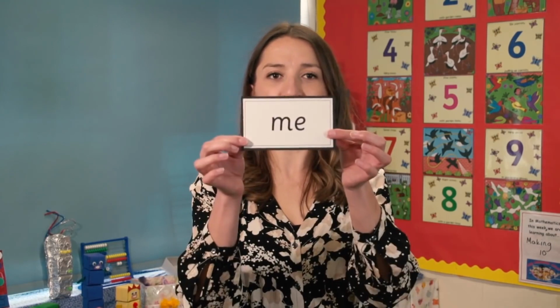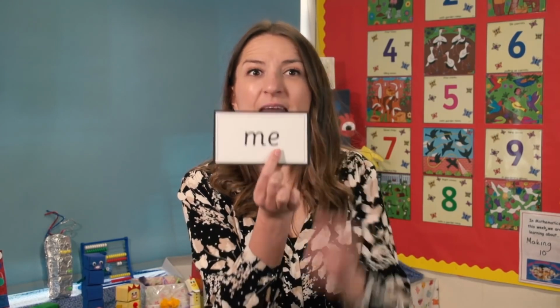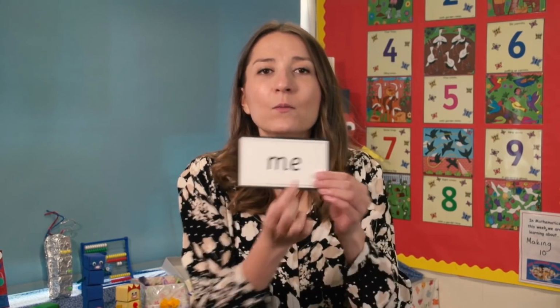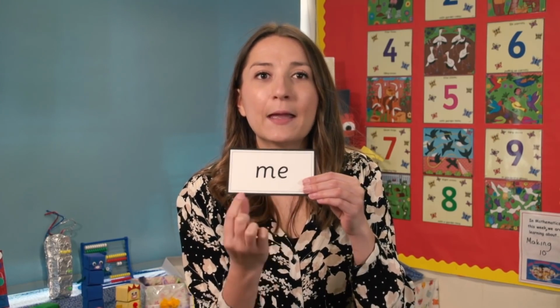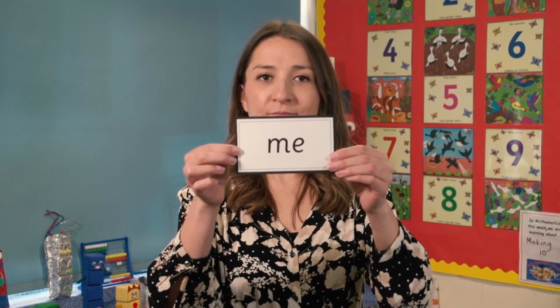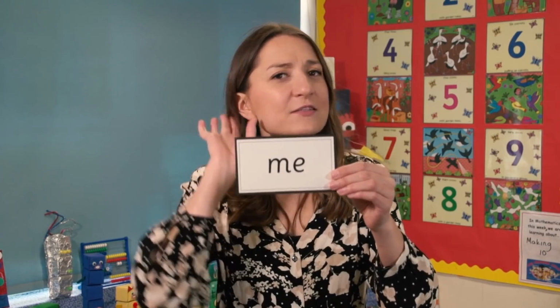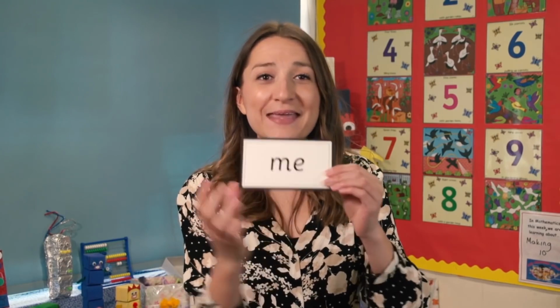Let's learn to read a tricky word. We're going to learn to read the word me. Well, the first bit is easy. But the second bit is tricky. The grapheme says E. When I read it, I say E. Now read the word with me. E, me. Awesome. Now read it to yourself. What's the word? Yes, the word is me.